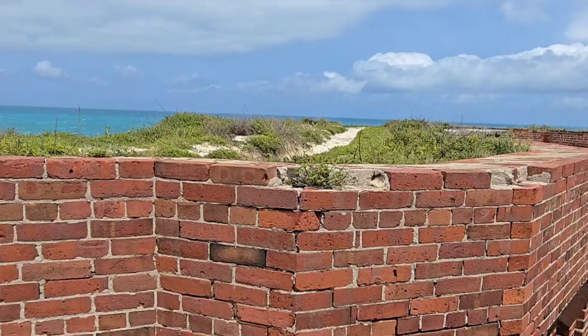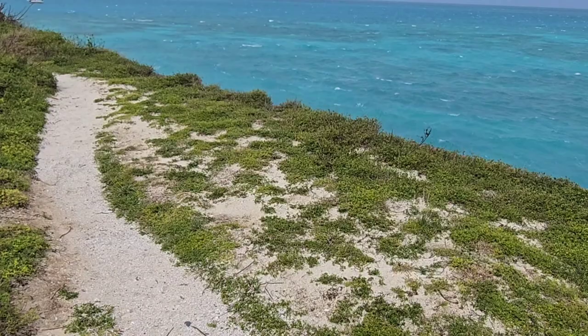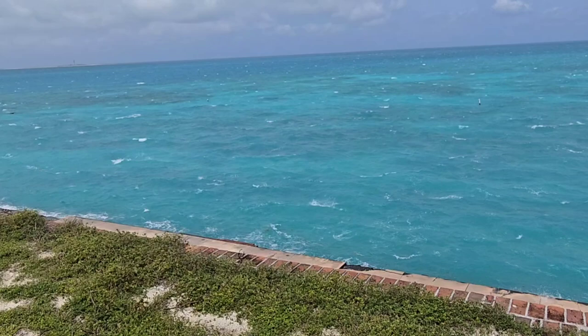A lot of places with no handrails or anything. If you're not paying attention, you can step right off. Yeah, you have to be very careful. Wow. This is the view right here.